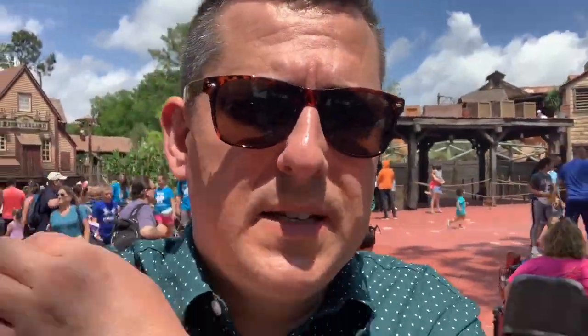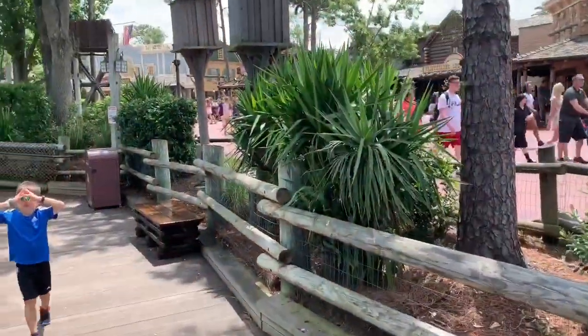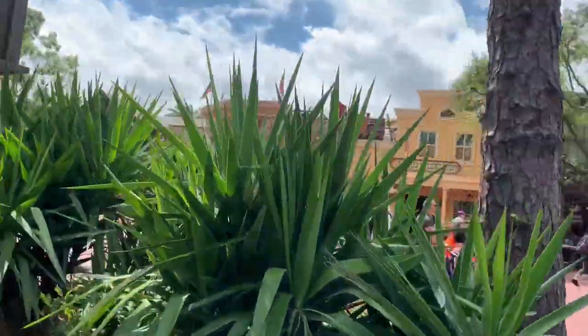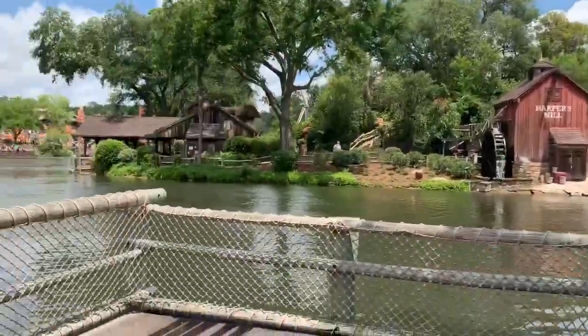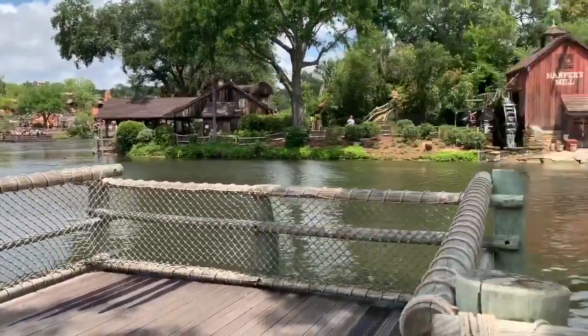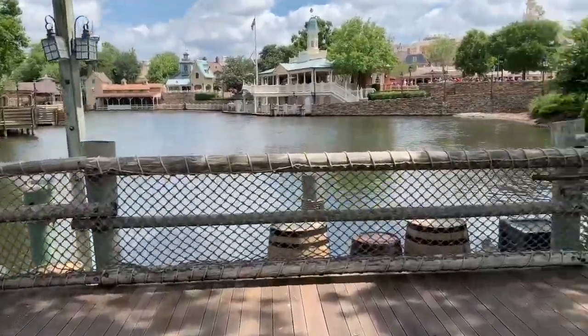Right, that's Splash Mountain done, and I'm just going to head over to Fantasyland because I've got fast passes for 7 Dwarfs, which is pretty hard to get hold of, so I'm going to go and do that now. And the sun has come out, finally. This little walkway is really nice because it's set back from the main bit, and it's quite quiet. Look, this is peak time at Disney, and actually it's really quite quiet.